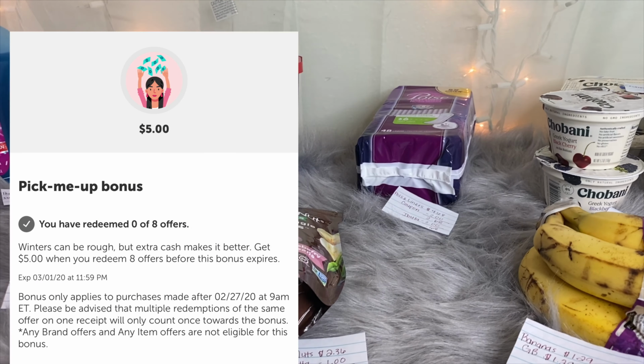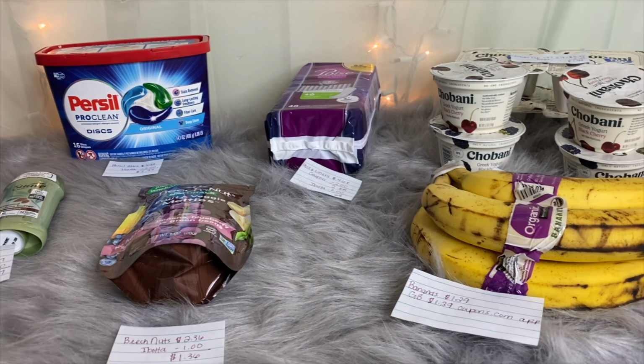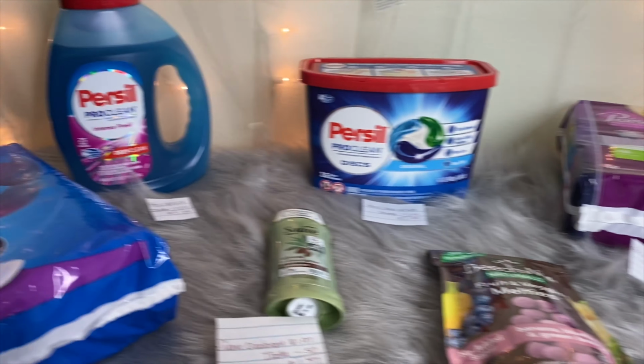I do not have my receipt, you guys, because I do not remember where I put it, and that's why I wrote this down so that I could try to remember. I also have some screenshots of the offers for these, so you will see those, and I will also show you how much I got back. So let's go ahead and start with the Stay Free pads.